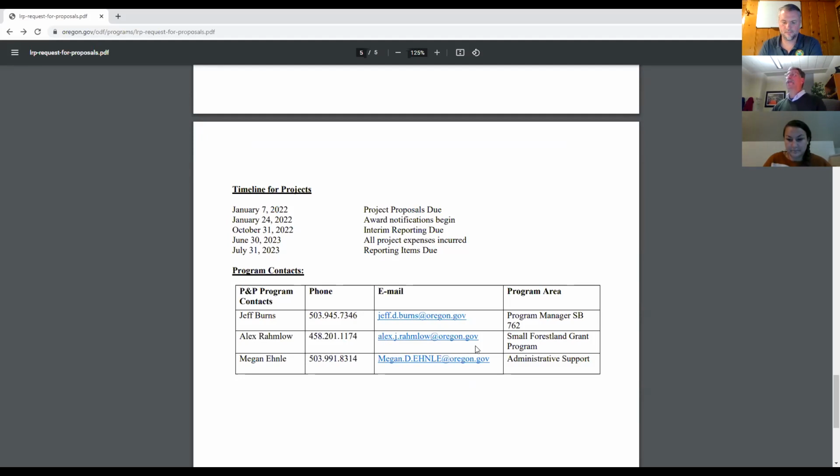Again, Alex Romlo is really in charge of the Small Forest Land Grant Program, and he will also have a workshop next week, I believe it is. I know Derek has been tracking that a little bit better than I have, so there'll be an opportunity to discuss that program with him as well.